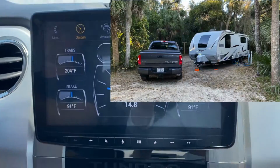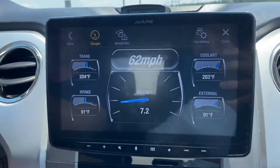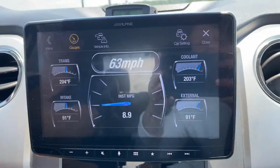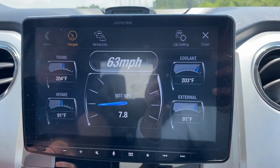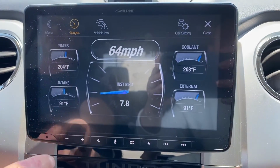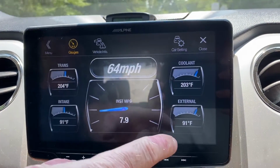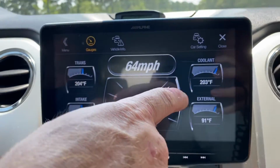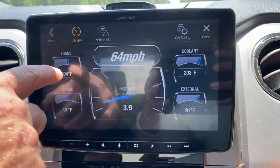So here we are towing now our Lance travel trailer, which has a gross vehicle weight of roughly 7,000 pounds. We've been towing up and down hills with it, and the thing I want to point out to you is, if you look, we're in the low 90s today. You can see the intake temperature is 91, the external air temperature is 91. We're at 203 on our coolant temperature and 204 on our transmission fluid temperature.